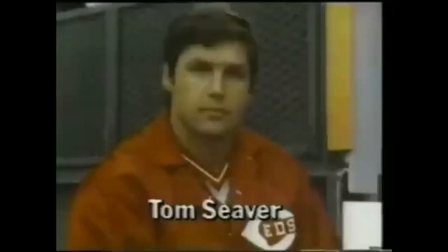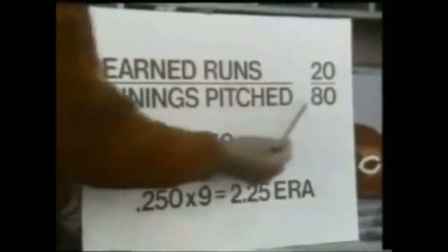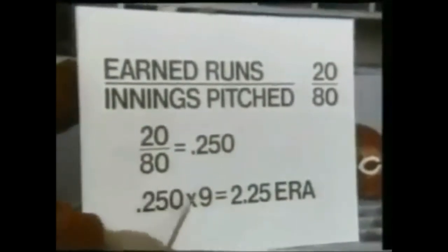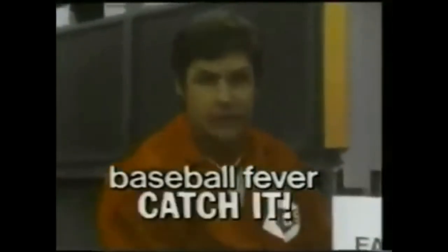Major League Baseball presents Big League Tips. Here's how to figure an earned run average. First of all, take the total number of earned runs that you've allowed, say 20. You divide that by the number of innings that you've pitched, let's say 80. Now that'll give you a figure, 80 into 20, of .250. Now you take .250, multiply that by 9 to give you a number of runs per 9 innings. This would be 2.25. An ERA of that, you'd be pitching awfully well. Baseball fever. Catch it. Major League Baseball.